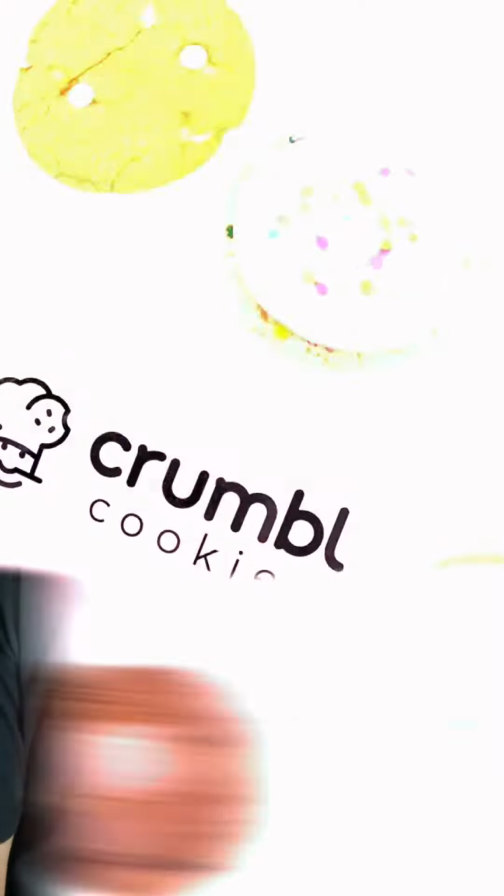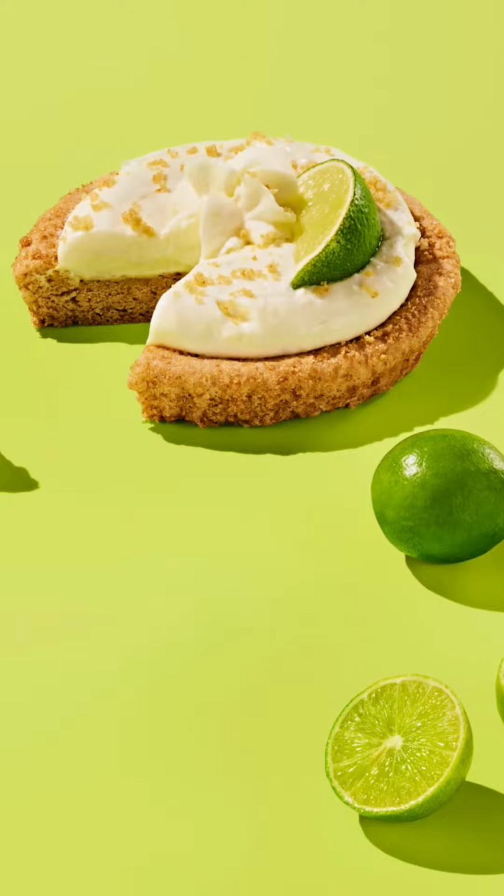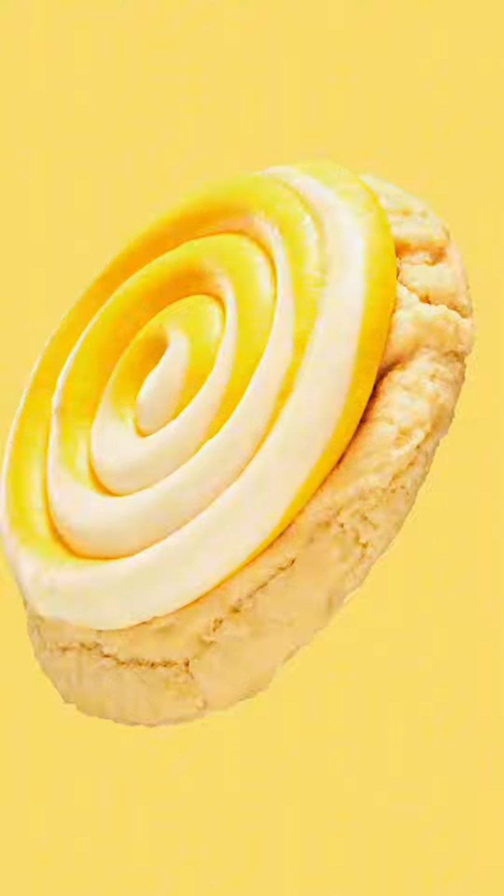If you're unfamiliar with Crumbl, they're a cookie shop that opened in 2017 and they rotate 6 new flavors a week, which is a perfect marketing technique for you to keep coming back without getting sick of cookies. Although, honestly, who gets sick of cookies, right?